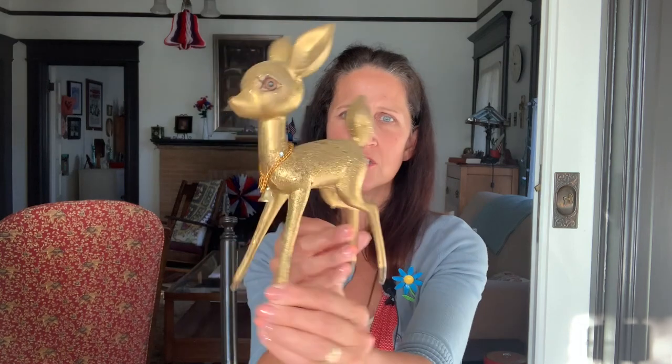Isn't he cute? So he is a hard plastic deer. He's in excellent condition. He's got lots of glitter on him, but not too much glitter, just the right amount. He's got a little bell on him. I don't know if that was original. And he's got the prettiest eyes. And he's a good size.